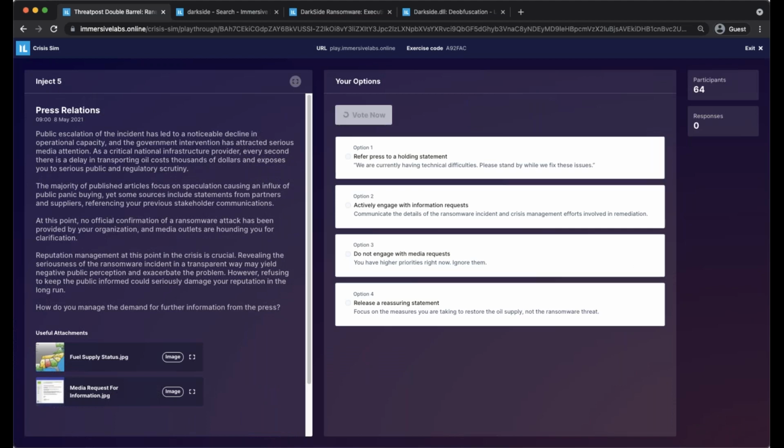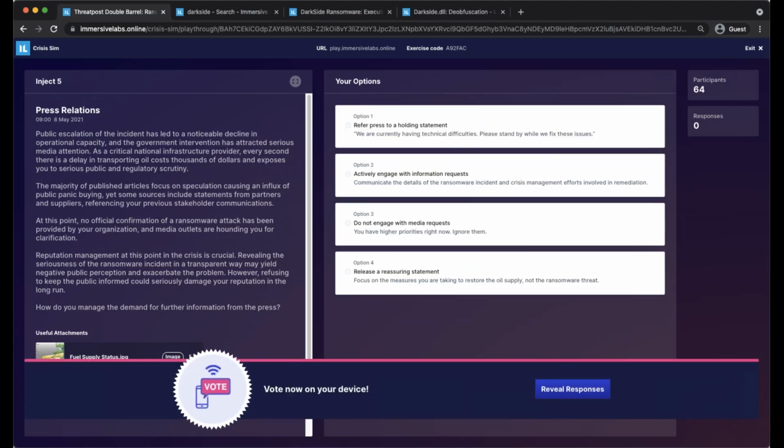So option one, the classic holding statement: we are currently having technical difficulties, please stand by. Option two, actively engaging with those information requests from the media. So that is communicating the details of the ransomware incident and the crisis management efforts involved.